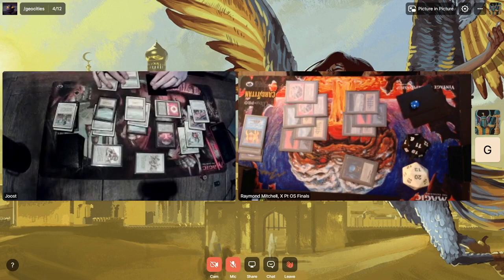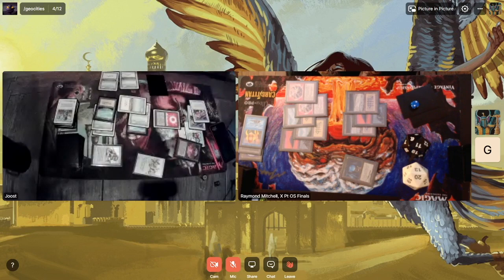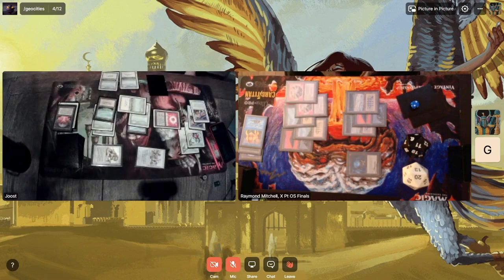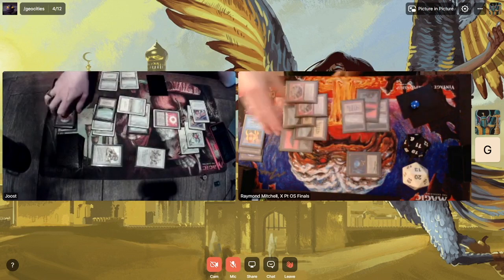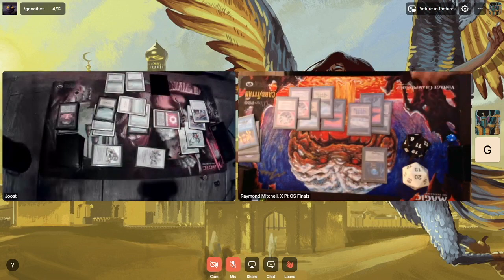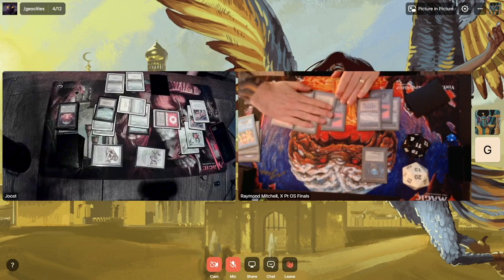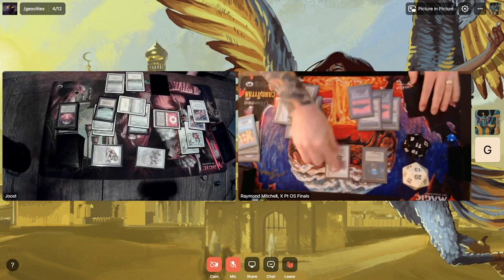There is a Chaos Orb. Is he going to flip it straight away? Because, yeah, I think that's a good decision, because Raymond has stepped out. He cannot respond with a disenchant. Here's the flip. Ooh, that was an awkward one. A complete miss. And that could turn out to be quite costly. Because that Icy is super strong and super annoying for Yost here.